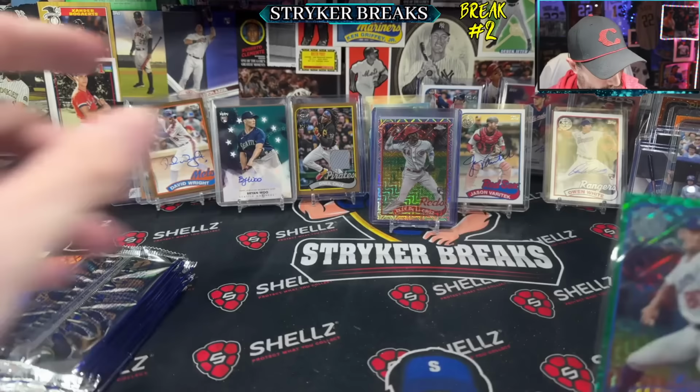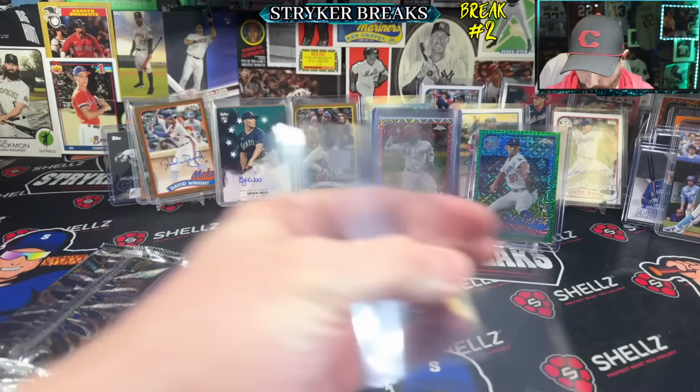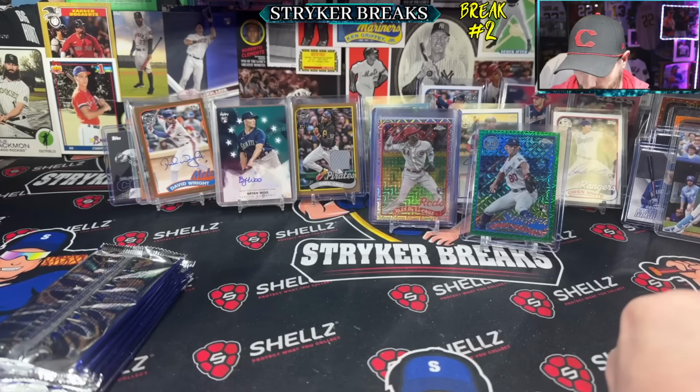One parallel so far. More than half to go. We got multiple sleevers out of that one, too. Shohei, Frelick, even Gavin Williams. People like Gavin Williams.